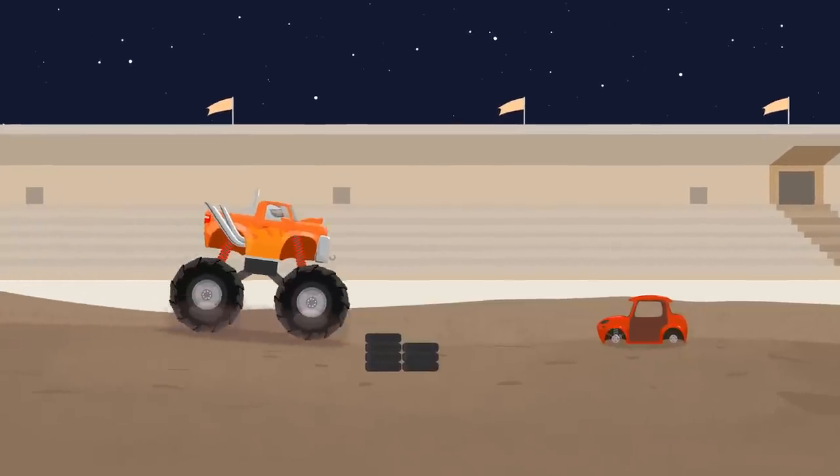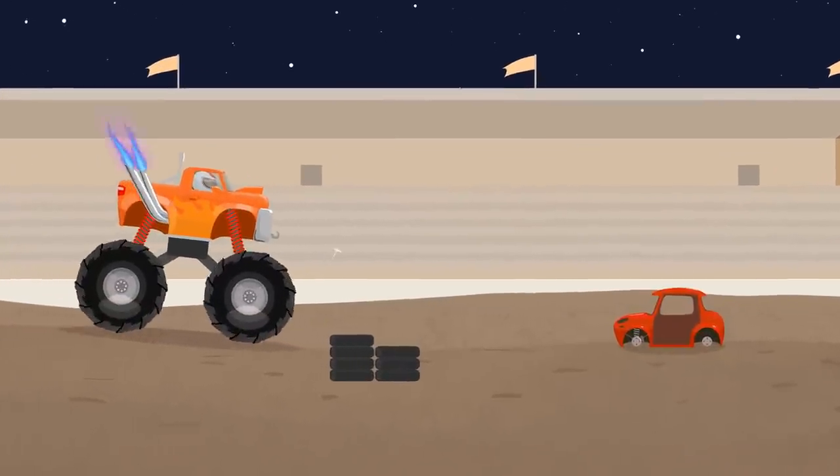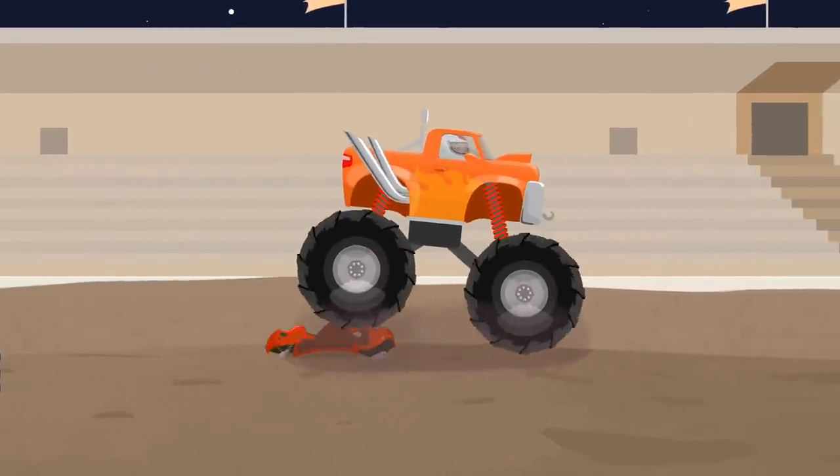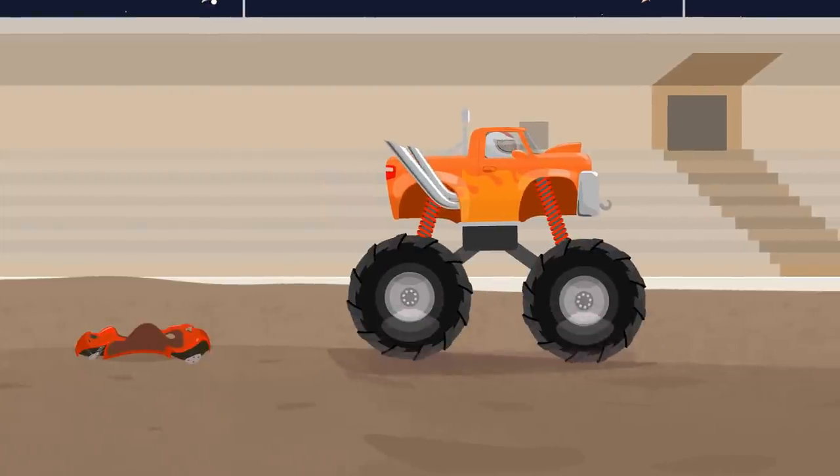Here we are. The first test, making some scrap. Crush an old rusted car. Haha, that's easy.